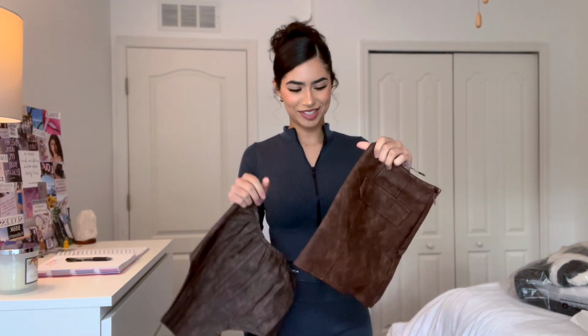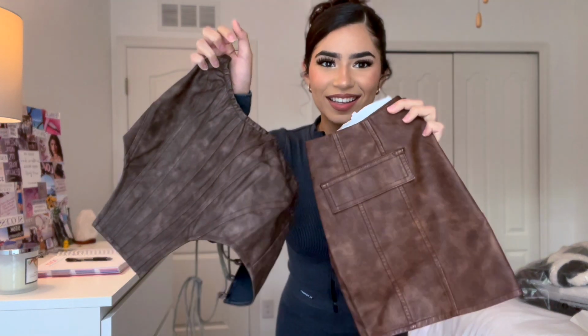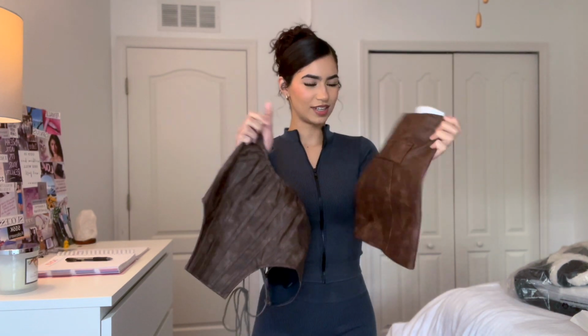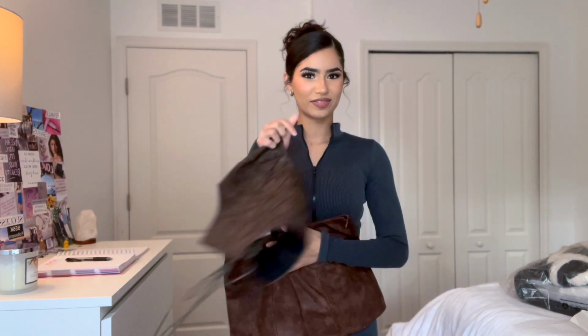Okay, we're facing an issue. They're not the same brown. Are they? They're not the same brown. Well, let's see what they look like together. Maybe they'll come together. Okay, so they didn't really come together because the colors are not matching. I do really like each piece individually. The corset could be a little bit more flattering in this area right here.